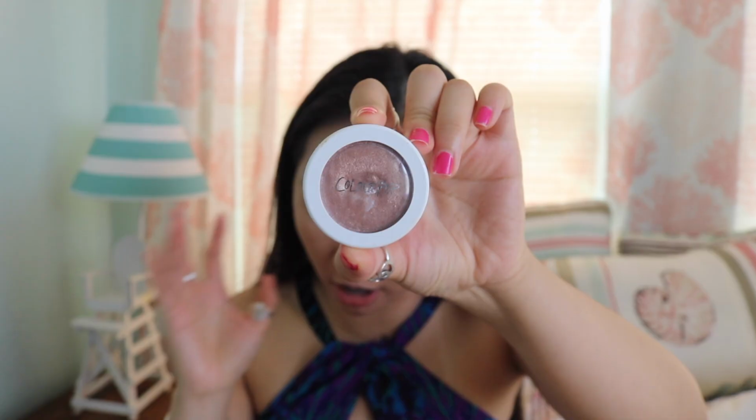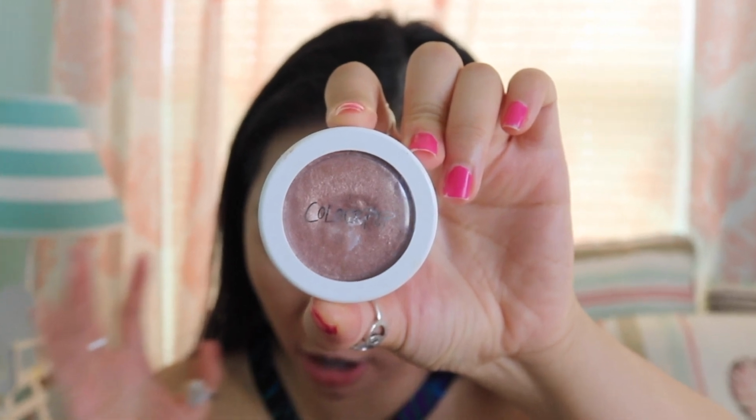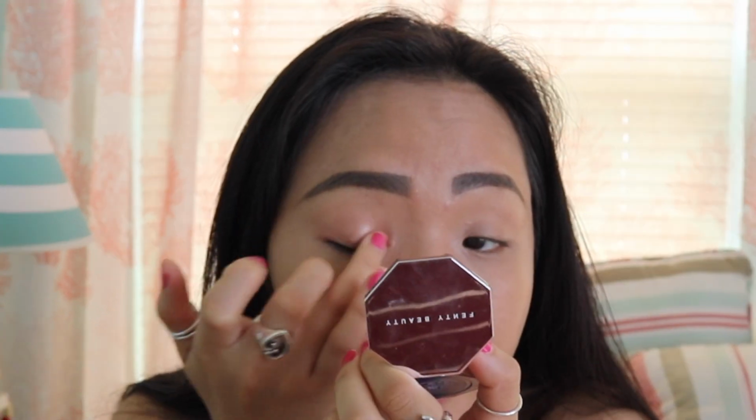I totally forgot to bring any of the eye color. So what are we going to do? We have to be creative. This is the Colourpop Might Be, and I enjoy this so much because it lasts really long whenever you apply it on your skin. So what I'm going to do is take my fingers and apply it on my lid right here for some shyness and some color. And I'm just using my finger.